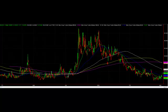And we're now above the 50-day moving average. Our next target to the upside would be 21.24, and that's the one we're gonna keep an eye on to see what happens here.